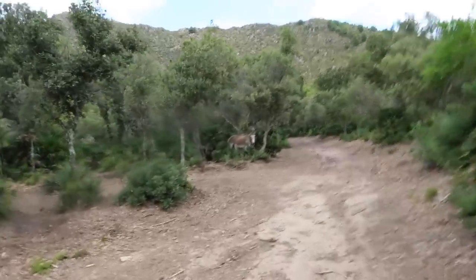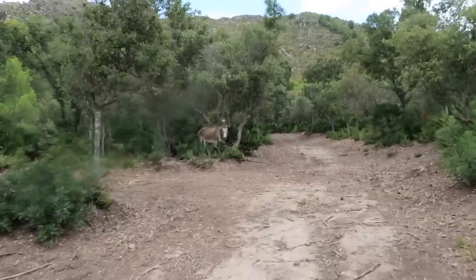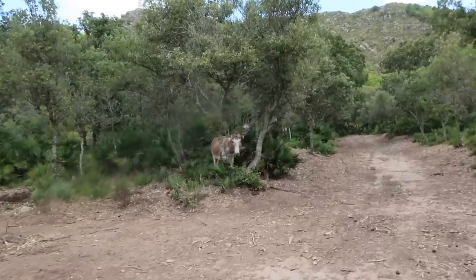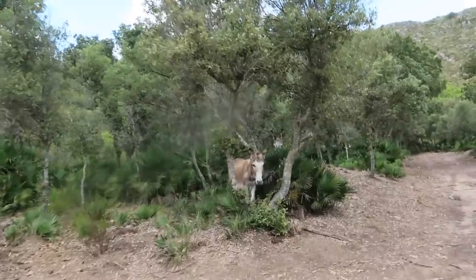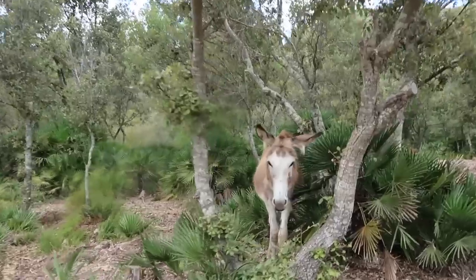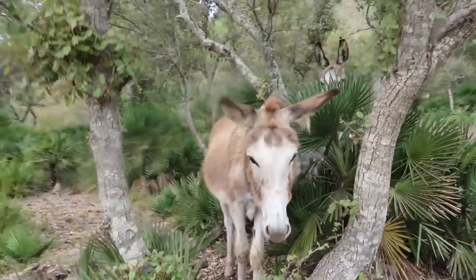We've already found some friendly faces on our walk. Couple of burros. Hello, Scruffy. You look like bunny rabbits. Look at all the flies on it.